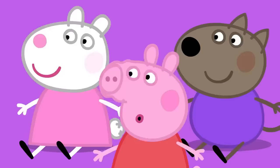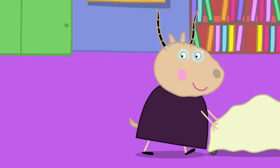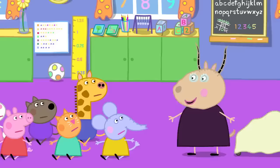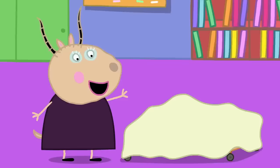Are volcanoes real, Madam Gazelle? They are. But do not worry, children. There are no volcanoes close by. Hooray! Except the little pretend ones that we are going to make for today's very special science experiment.